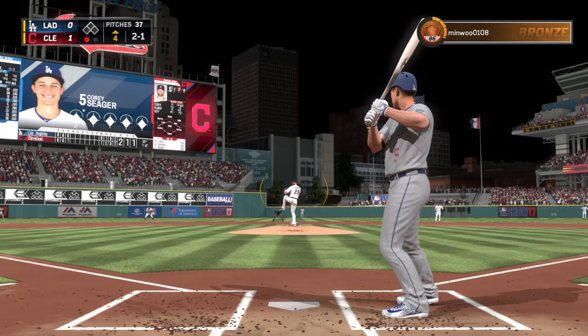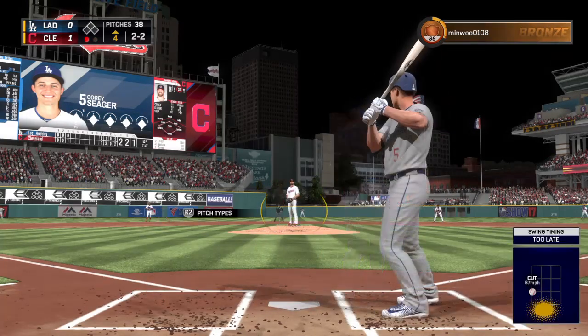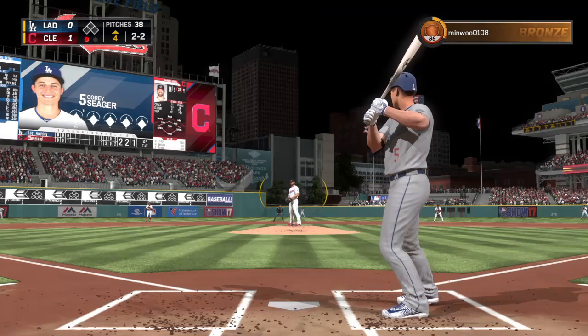Two balls and a strike. Here it comes. Swings through it for strike number 2. No runs, just one hit. No errors for the Dodgers thus far.